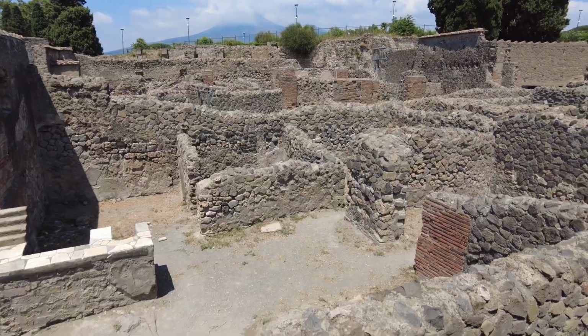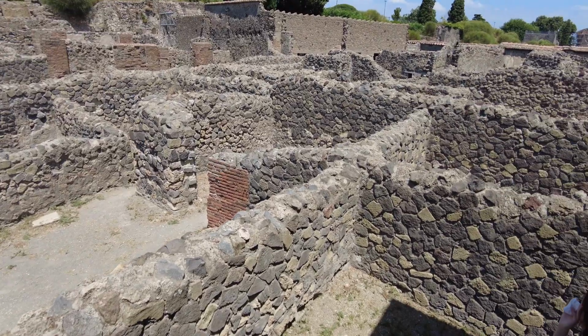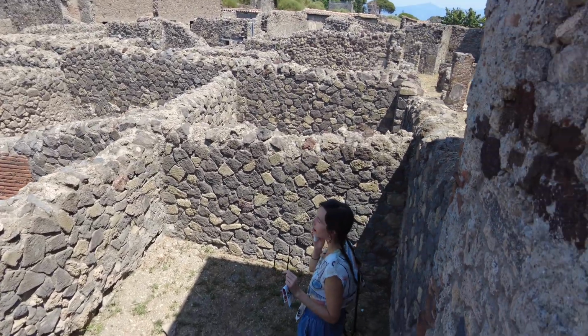We have now entered the complex, the large house of the surgeon. So this is where Pompeians would come for their very, very painful, I'm assuming, very unsanitary, scary surgery. This is the scary surgery house. Here we are. A lot of death. Yeah, well, the whole place kind of died, so there you go. Right.